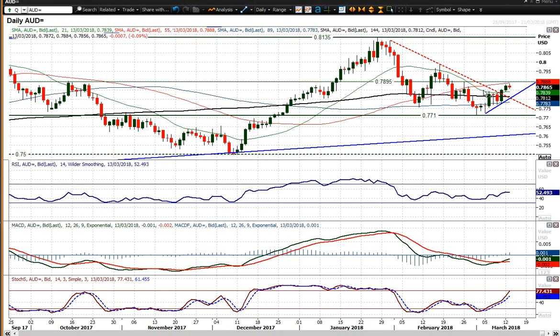But what we are looking at is a continued move to the upside, I think. So little corrections there, I think, are a chance to buy the Aussie dollar. Having broken that move, you've got the bull candles that are beginning to form, and a little uptrend channel in formation.